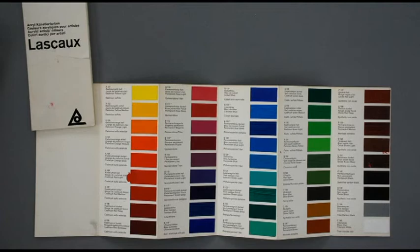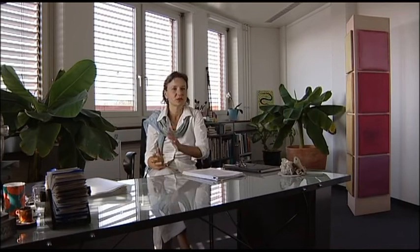Amongst his acquaintances was the famous Zurich painter and graphic artist Richard Paul Lohse. It was he who developed the first colour chart for these paints. Of course, that appealed to a lot of contemporary artists, including Gottfried Honecker and Max Hunziker.